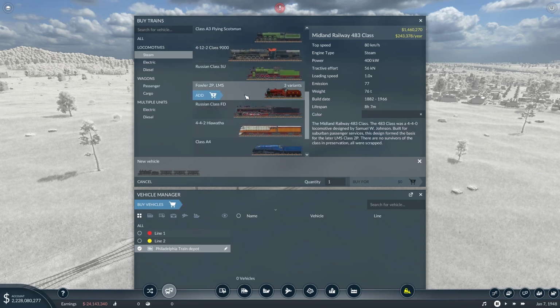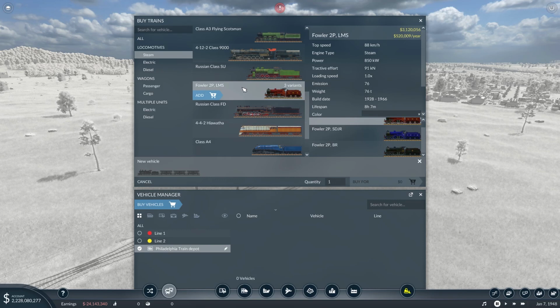We scroll on the bottom here, and we have the Fowler 2P LMS. Now you'll see here it says 3 variants. How does that work? Well, quite simply, when you click on the unit here, it actually gives you the variants down here under the color bar. So we have the Fowler 2P in the LMS livery. We have the Fowler 2P in the SDJR livery, and we have it in the black BR livery.